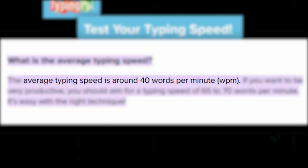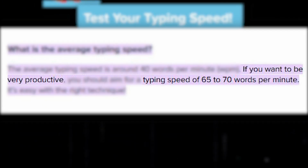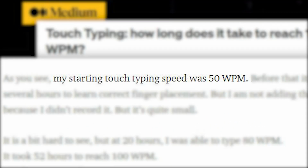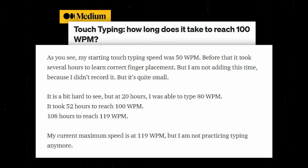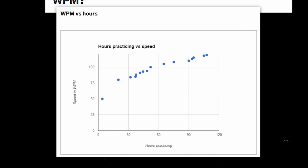So to give you a basis against which you can measure your own speed at freelance writing, let's look at what the average words per minute typing speed is for writers when they are getting started. Different studies claim that the average person can write at 40 words per minute, but that more productive people typically clock in around 65 to 70 words per minute. One Medium article I found documented a person's journey from 50 words per minute up to 119 words per minute, and I really like the graph that they included because I feel that I have had a similar journey with how quickly I can write.